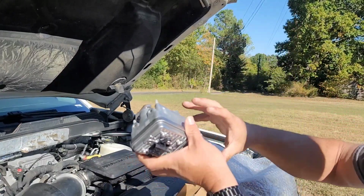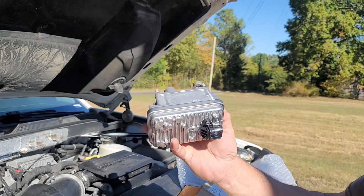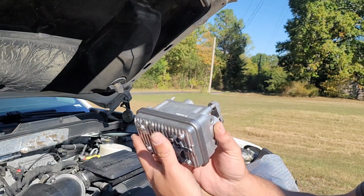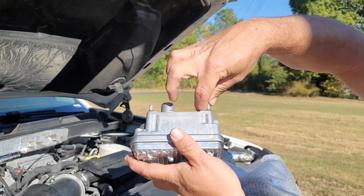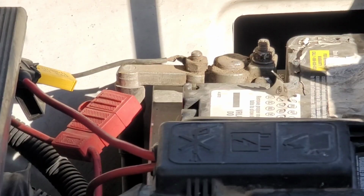So, this is it. The old one does have 432,000 miles on it. Here's what it looks like. Now, on the back side, I don't know if you guys can see this or not, but there's a nut on the old one that goes in here. Be careful not to drop that nut.